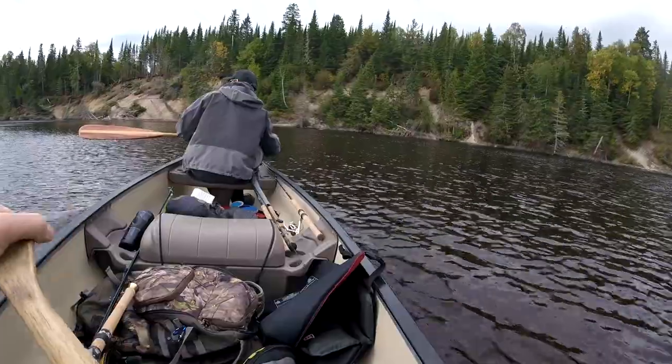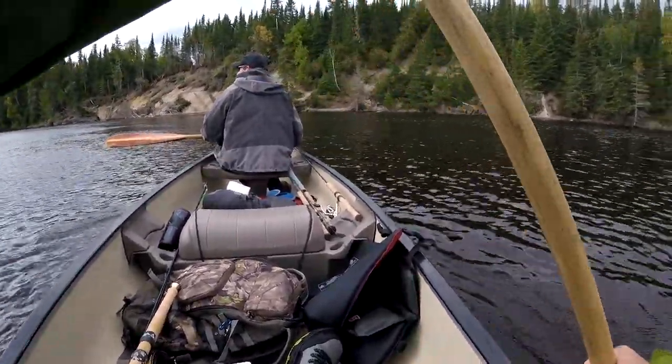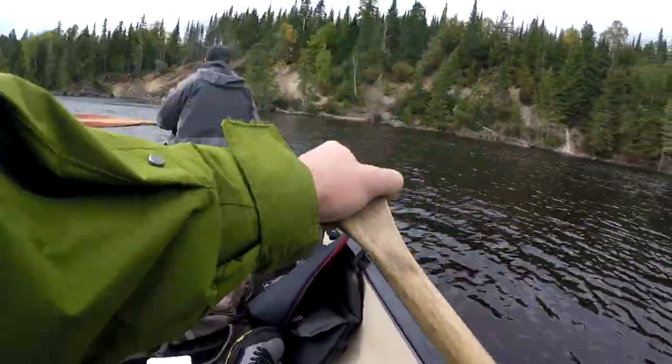Now, which way you want to go, right or left? I think you have to go, I don't know. I almost just want to go down to the island and explore. We'll get to the end of it, I guess. The bend.